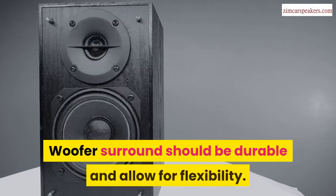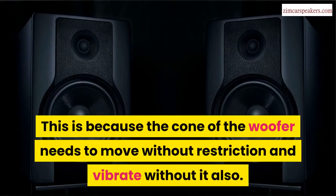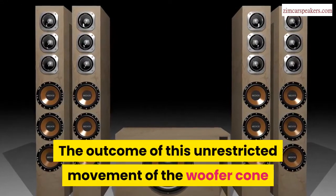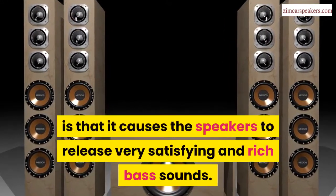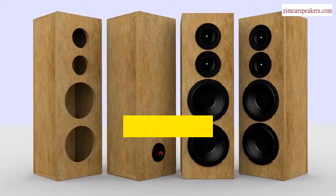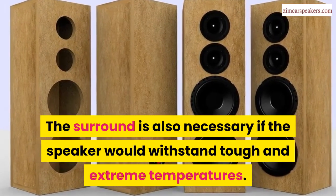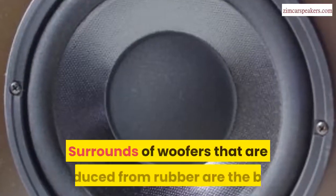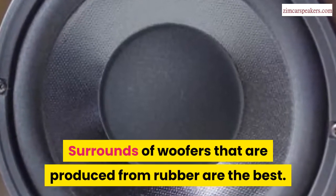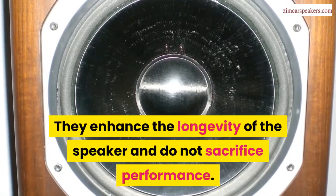Woofer surround should be durable and allow for flexibility. This is because the cone of the woofer needs to move without restriction and vibrate without it also. The outcome of this unrestricted movement of the woofer cone is that it causes the speakers to release very satisfying and rich bass sounds. The surround is also necessary if the speaker would withstand tough and extreme temperatures. Surrounds of woofers that are produced from rubber are the best. They enhance the longevity of the speaker and do not sacrifice performance.